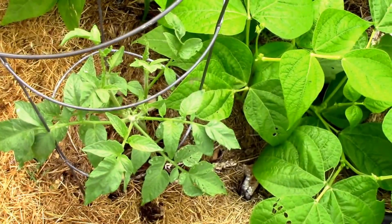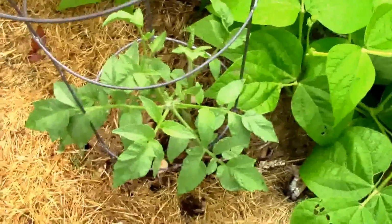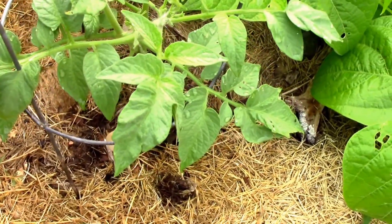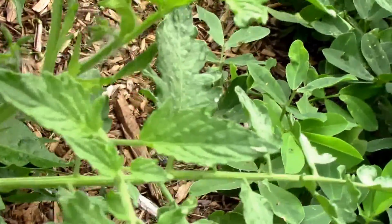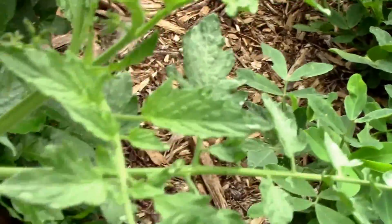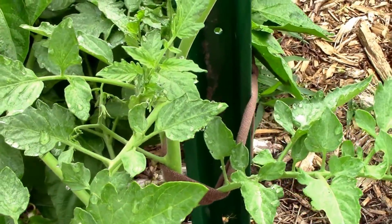Here we are on July 27th, and of the suckers we stuck in the ground, only a couple of them are doing really well. Here's one of them. Little blooms forming there. Let me show you that. This one is doing really well. I think we'll get some tomatoes off of it. There's blooms forming there. It's got several suckers I'm letting grow. Hopefully we'll get some late tomatoes on it.